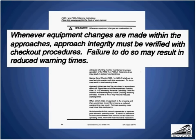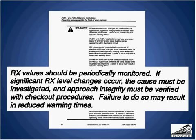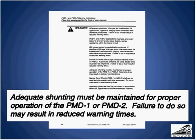Okay, here's more examples. RX level, reduced warning time. So what these are examples of is the manufacturers themselves telling the railroads that if you go and change adjustments here without proper checkout, you may well create an unsafe condition at the crossing.